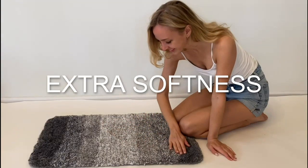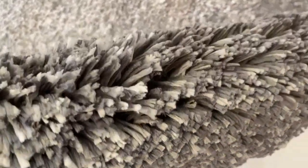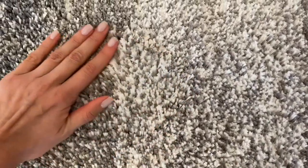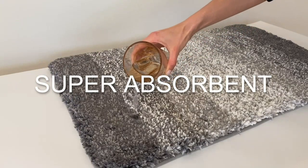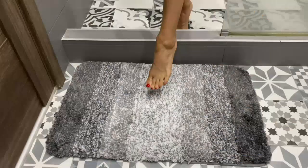The first thing I noticed about this rug is how soft and plush it is. The microfiber material is incredibly comfortable to step on and it provides a nice cushioning effect. It feels like I am stepping on a cloud every time I step out of the shower.